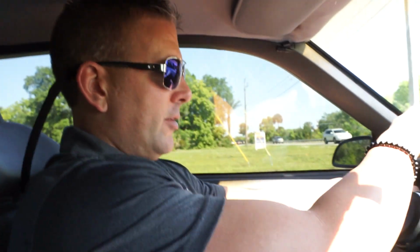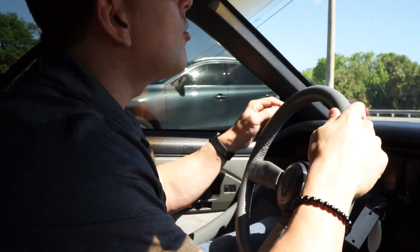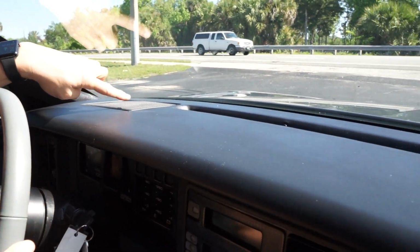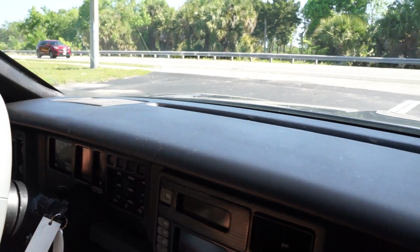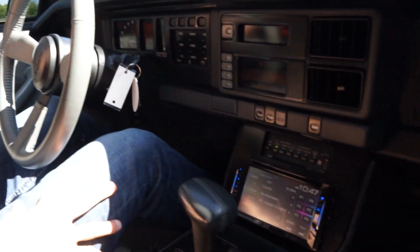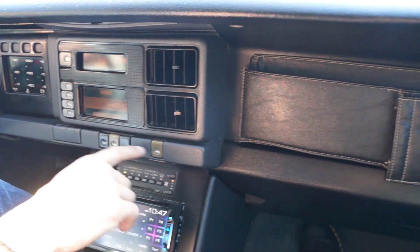Tilt wheel. Steering wheel's in good shape. Do have a little crack, tear, whatever you want to call it there in the dash. It's tiny. It's up by the grill here. This is what I was looking for, to pop the hatch. It does work. I don't know if the rear defrost works, obviously, because I don't have a need for it, but it does have rear defrost, and the button for it's right there.